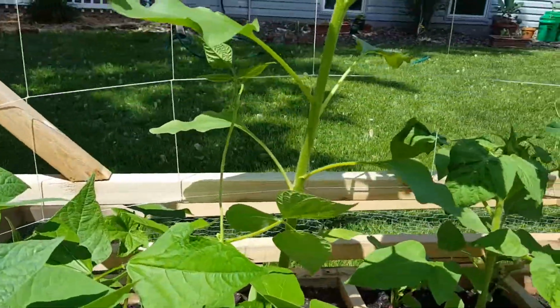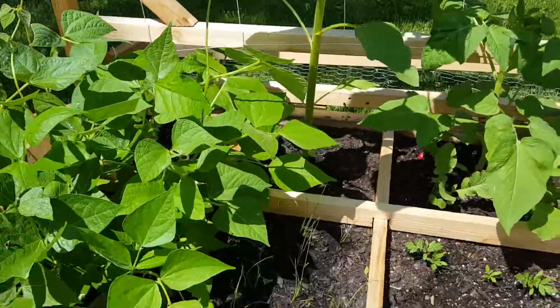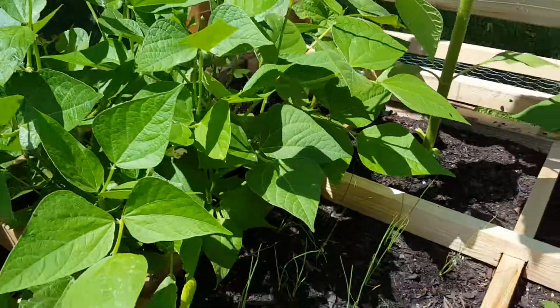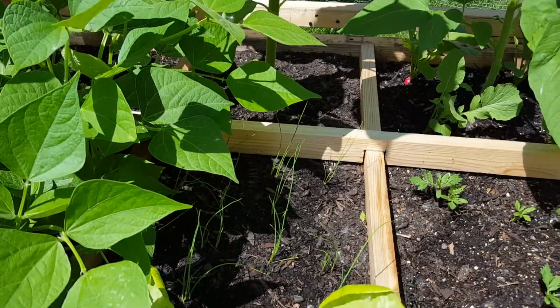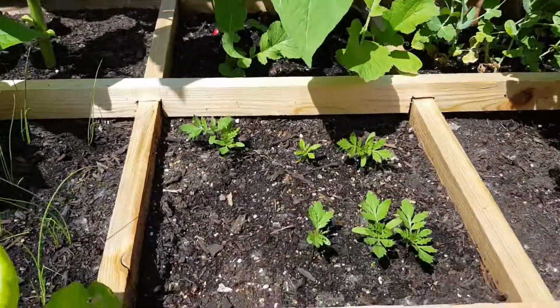Oh no, look at this. This bush bean. Stay away from that sunflower. Well, whatever, do whatever you want. Here are chives, getting shaded pretty badly by the bush beans, but they're growing well. They're still small, and they never give you much of a sense of confidence, but they continue to grow.